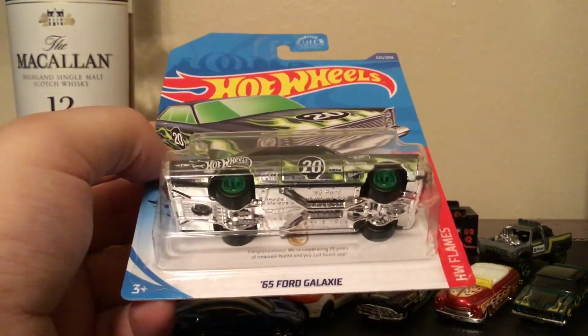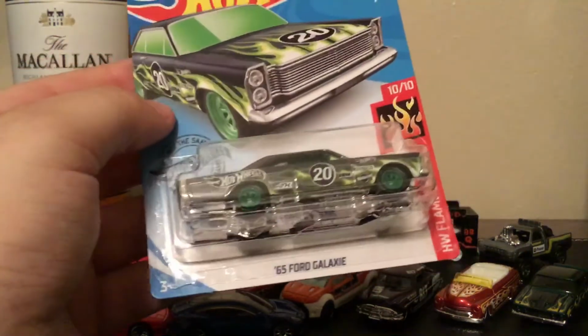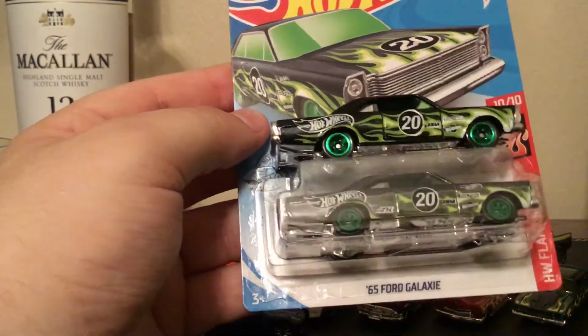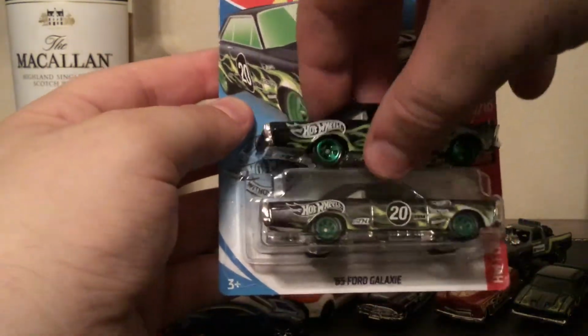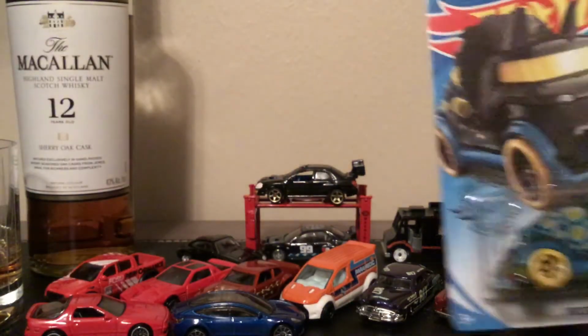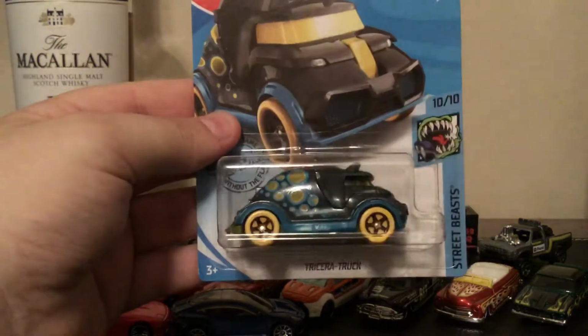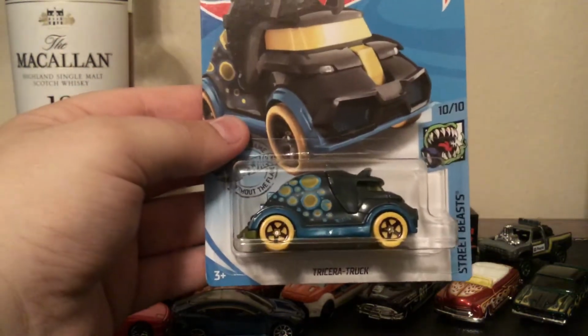Boom. Since it had the green wheels and green wheels, I was like, oh, it's just green wheels. But then I had to look at it closer and I found it. I was like, yay. And then of course, you got the super, you gotta have the regular. Only, like I said, this is fantasy, but it's a treasure hunt, so you gotta have it for a collection.